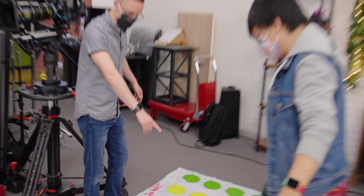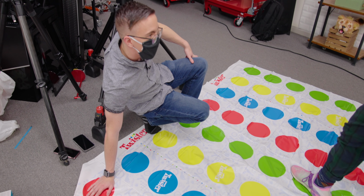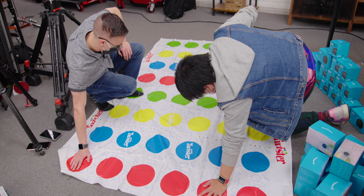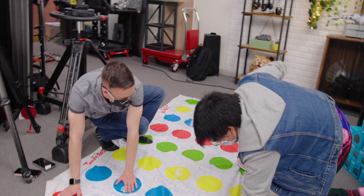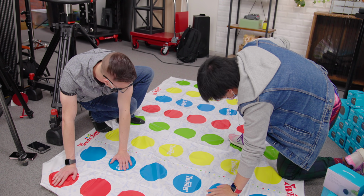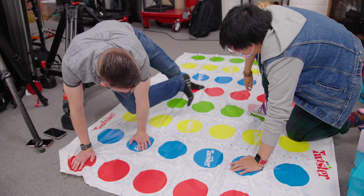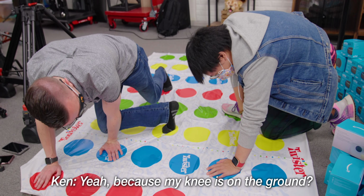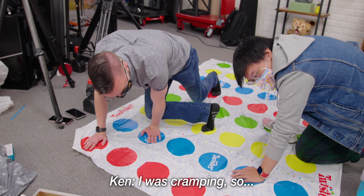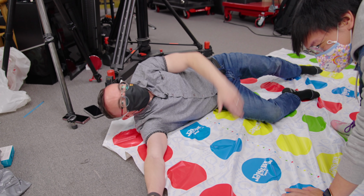Okay. Left hand red. Left hand blue. Oh, easy. Easy. Left hand blue. Easy. Oh wait. No, I'm fine. Left hand blue. Sick. What? I'm down. Right foot green. This no longer is fun. I don't like this. Right foot yellow. No! I am going to point out that technically Ken already lost. Yeah, because of my knees on the ground. Yeah. I was cramping, so. I won! I won! Yes! Oh, what would we do without Alexa?